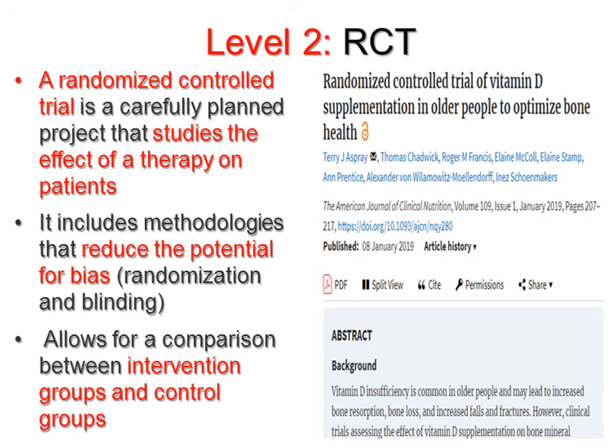Then you've got level two, a randomized controlled trial. And this is carefully planned and studies the effect of a therapy on patients. It includes methodologies that reduce the potential for bias, randomization, and blinding, and it allows for a comparison between intervention groups and control groups.